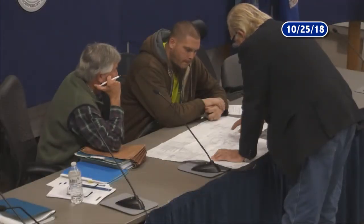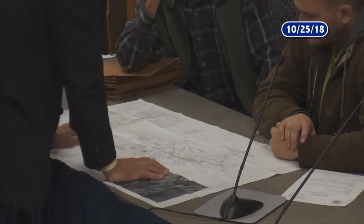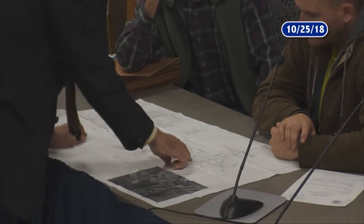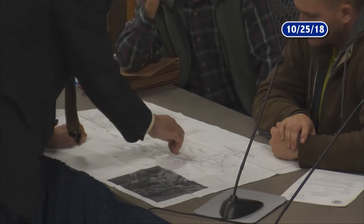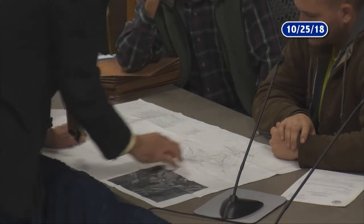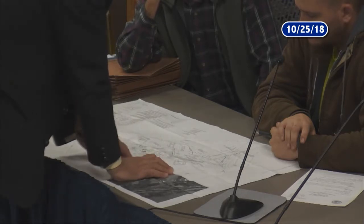This will go in, be buried, be loamed and seeded, and back to its original condition. There's some shrubs in here that they're probably going to try to avoid and pull it out a little bit, but really still outside of the 50-foot setback from the border vegetated wetland.